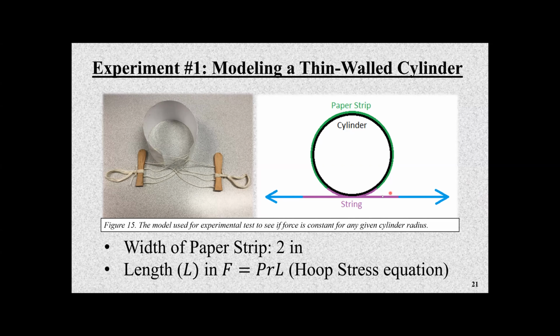We want to prove that we can get a constant pressure no matter what radius you use. The radiuses being different sizes of arms. Some people have smaller arms, some people have bigger arms.